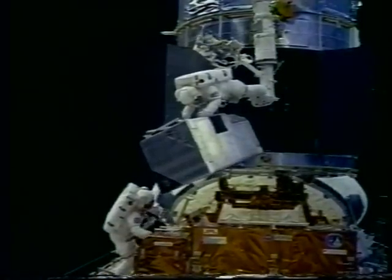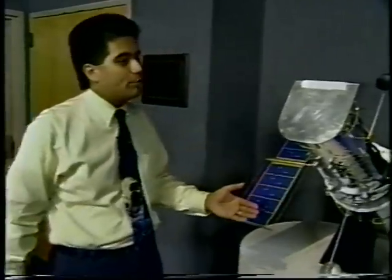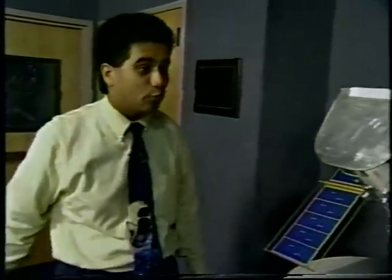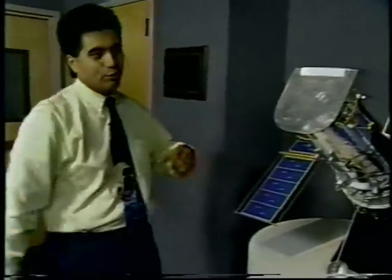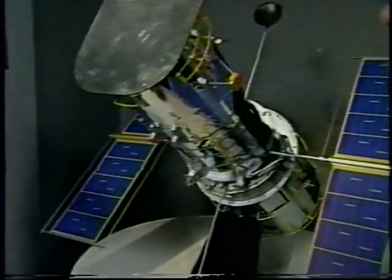It's got to have a lifetime of 15 years on orbit, which we've had to design all of the systems for. So we made everything on it to be modular and interchangeable so that we can upgrade all the different parts in the different servicing missions.